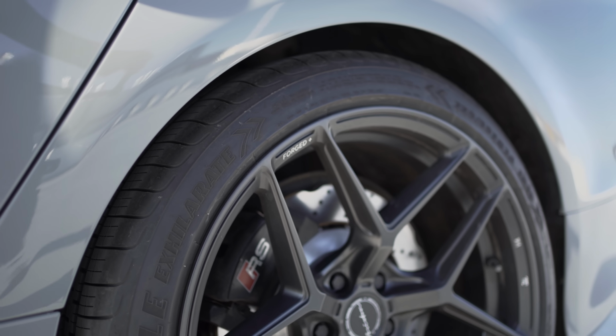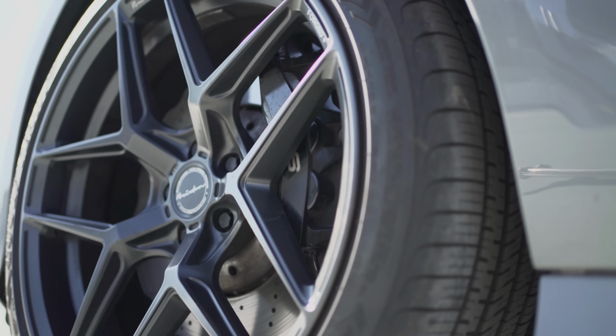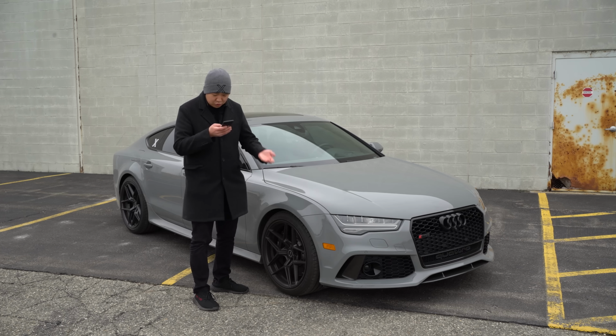Next up, I spent $2,000 on these 20-inch Brixton wheels. I did get a very good deal on those, but I downsized to 20-inch wheels from the factory 21-inch wheels that were on the vehicle, so that was $2,000.